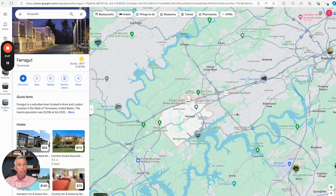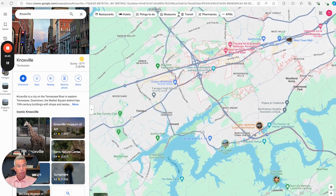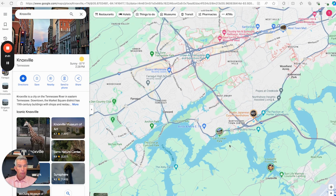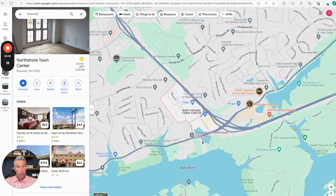So very, very convenient. Now, I'm going to continue to move to the south, and we're going to get out of Farragut proper and get more into this area, what I would call Concord, up into the North Shore area. And we've done videos on North Shore. This is North Shore Drive. It runs all the way up here into Highway 11, and then you go to downtown. And you've got Carl Cowan Park over here. We've done videos there. This is North Shore Town Center. We've done a lot of stuff on the Town Center, which is just a really cool little area right here.